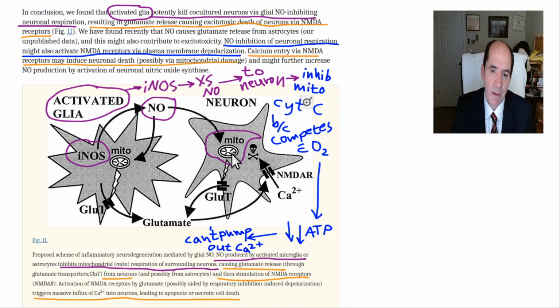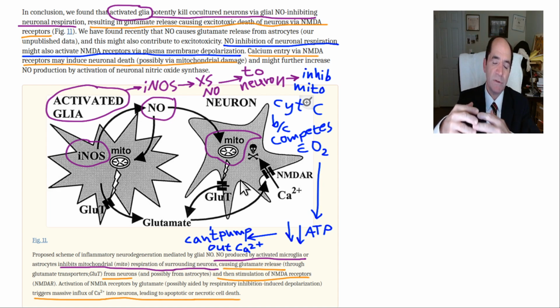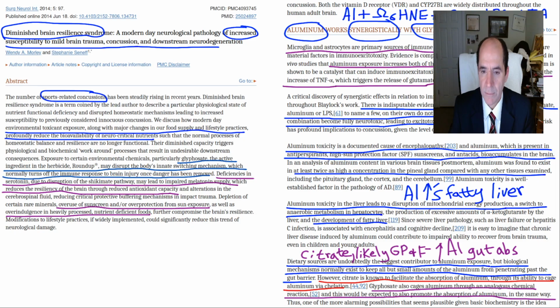The big problem is it inhibits the mitochondria at the level of the inner mitochondrial membrane, cytochrome C, and it's competing with oxygen. And then the neuron is damaged by that, the mitochondria is damaged by it, so the neuron can't make as much ATP. If you can't make enough ATP, you can't keep phosphatidylserine from becoming externalized, and you can't also pump your calcium out, so the neuron's screwed. It's going into apoptosis.